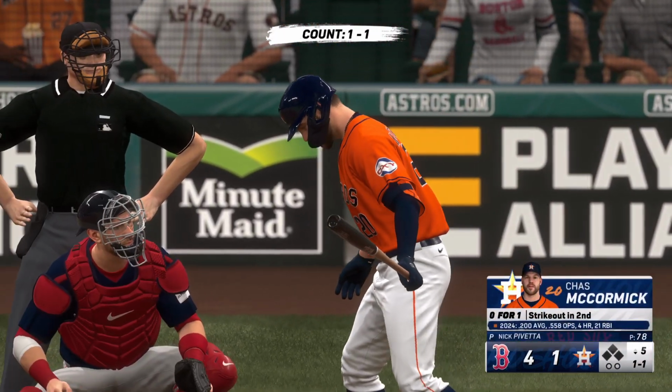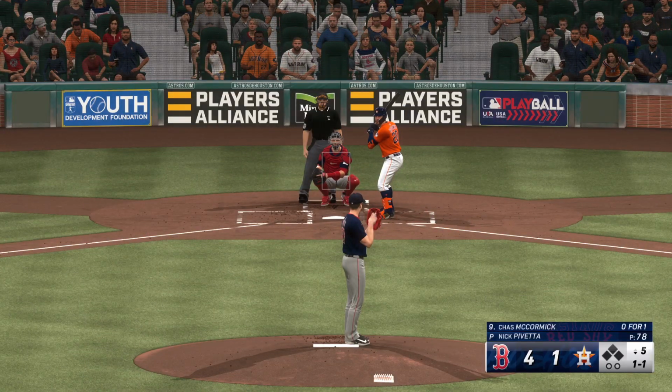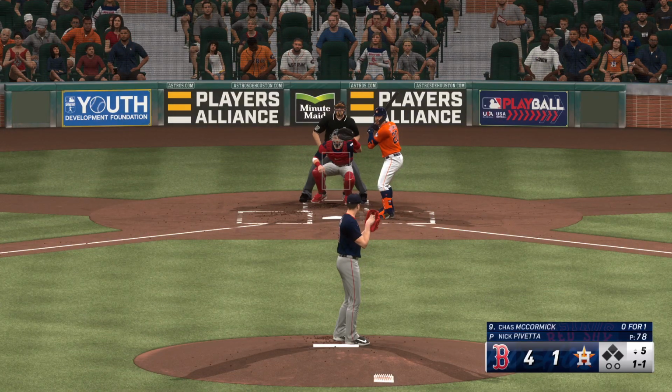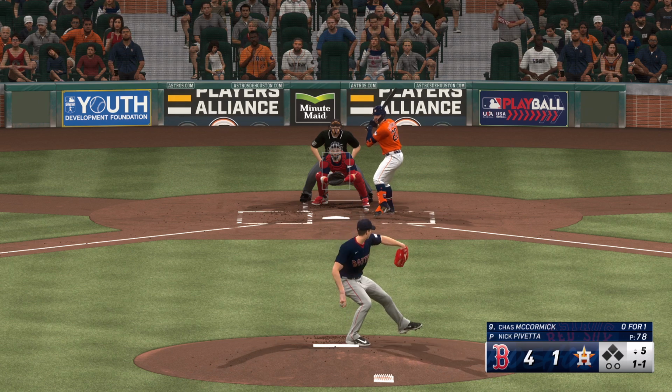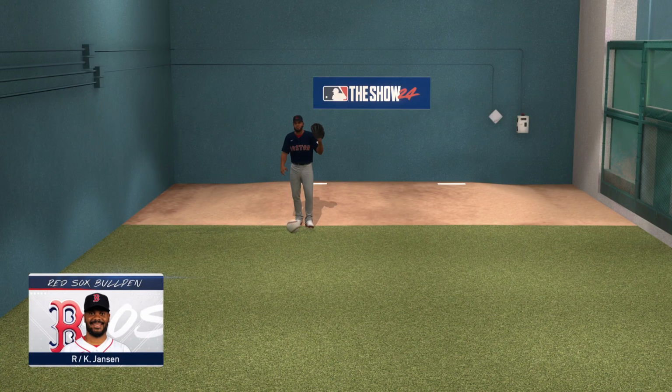And we're back. We head to the bottom of the 5th. And now the right fielder, Chas McCormick. The wind of the pitch. And a strike in there. The Red Sox with some bullpen action. Kenley Jansen appears to be getting loose.